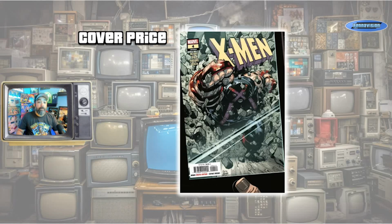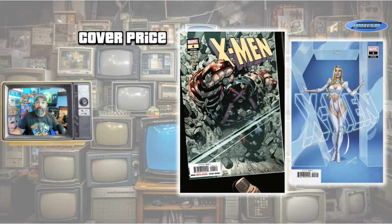There is a cover B that has J. Scott Campbell giving us a decent Emma Frost. It's not the most engaging cover in the world. It's just kind of there. Also, I'm not really into these weird poses where they're kind of with the large X-Men sign. Like they're all put, like Rogue was sitting on it before. It just seems kind of weird. It's almost like a 90s music video, like Step by Step by Bobby Brown, where the words are just there and they're dancing around them. Just seems kind of weird.